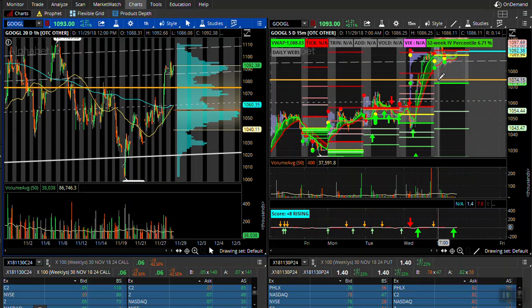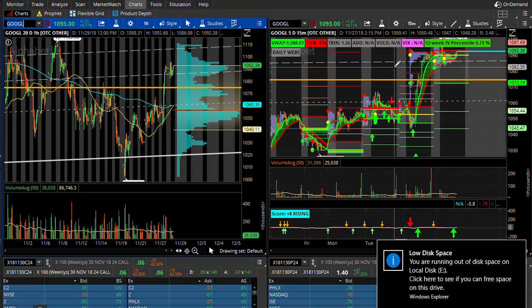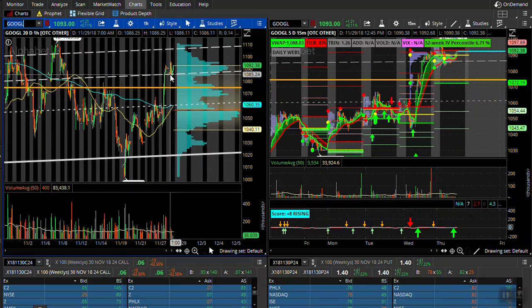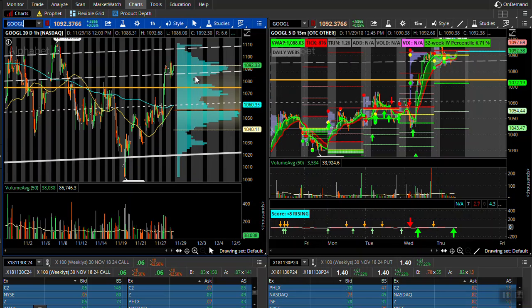I pretty well had a wash on Google because I was letting it run and it never did what I wanted this morning. It came down to this 50% fib support and decided to bounce, and we had value there. It was like a volume node that held it up instead of letting it fall apart this morning. Unfortunate, but I was looking for it.